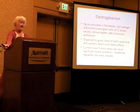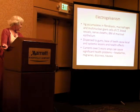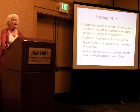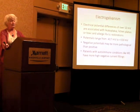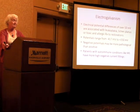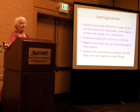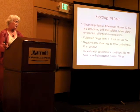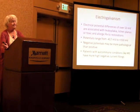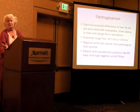Currents over 5 microamps can cause significant health problems, such as headaches, migraines, dizziness, and nausea. Electropotential differences of over 50 microvolts are associated with leukoplakia, lichen planus, or toxic and allergic reactions to restorations. These electrogalvanic potentials can range from minus 417 microvolts to plus 150 millivolts. Negative potentials may be more pathological than the positive.